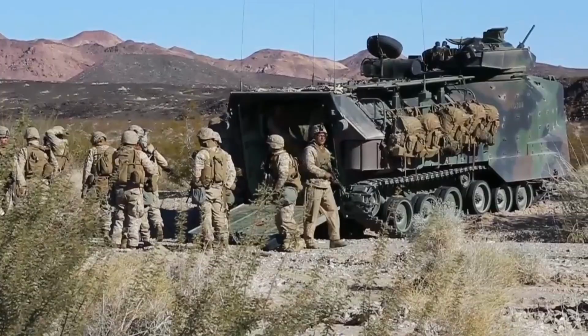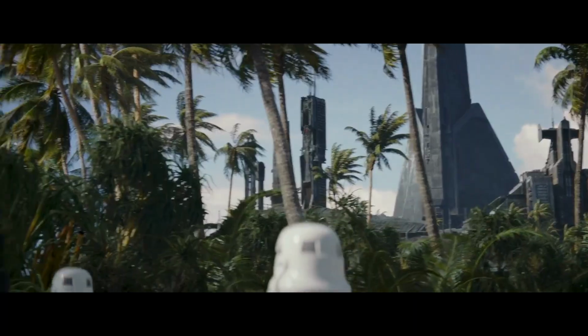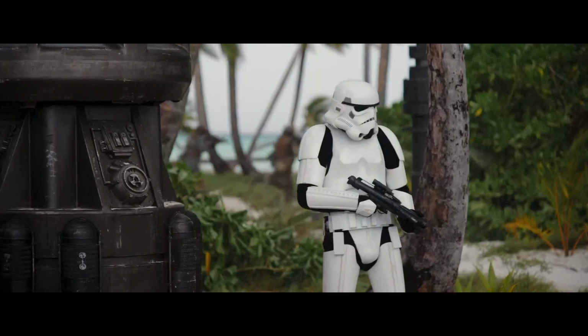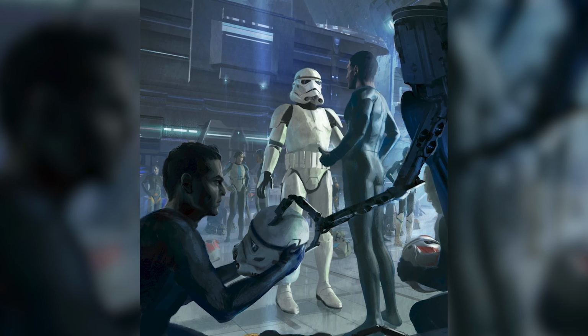So now we have the Imperial Army Troopers, and then you have the Stormtrooper Corps, which is a sub-unit of the Imperial Army. In a way, I guess they could be compared to the US Marines because they are primarily an infantry unit. The Stormtroopers are the direct descendants of the elite clone troopers in the Grand Army of the Republic. As a matter of fact, the first Stormtroopers were just clones wearing new armor.